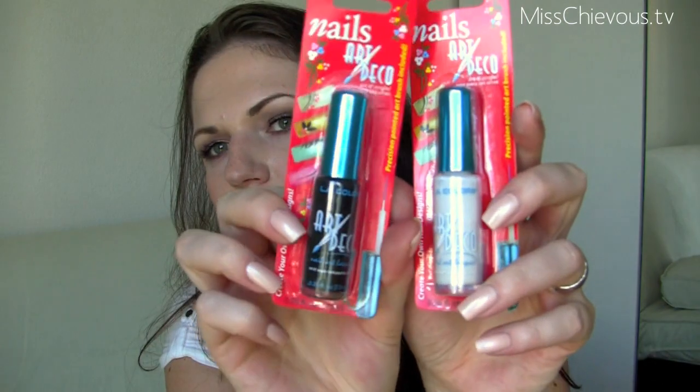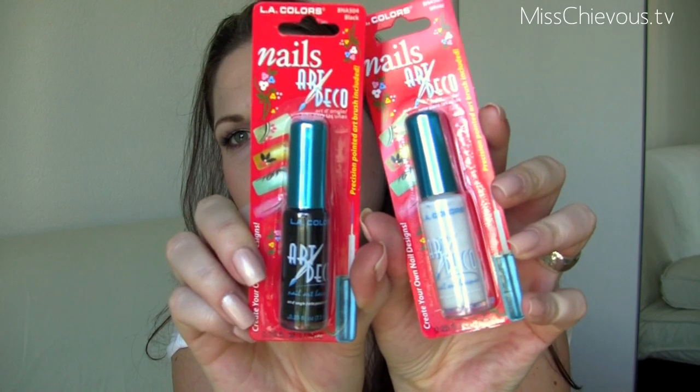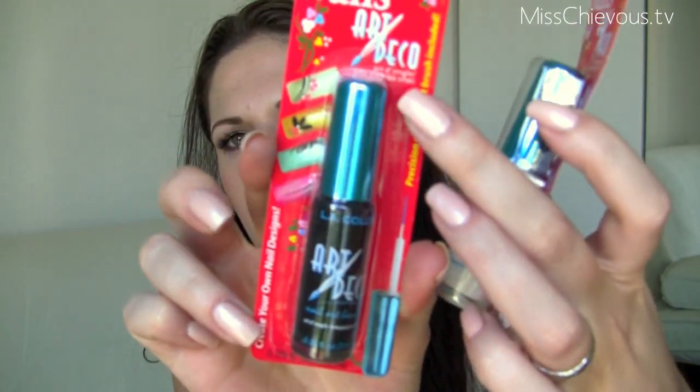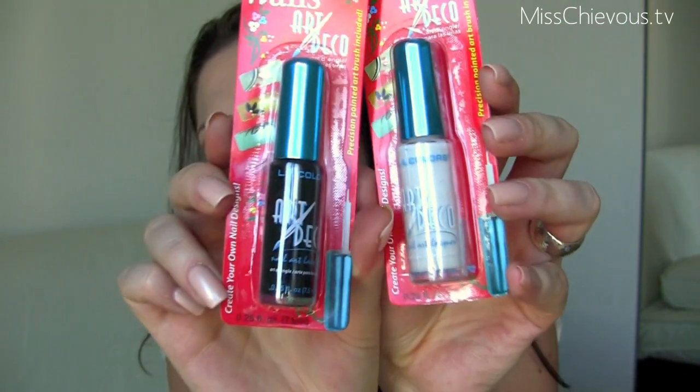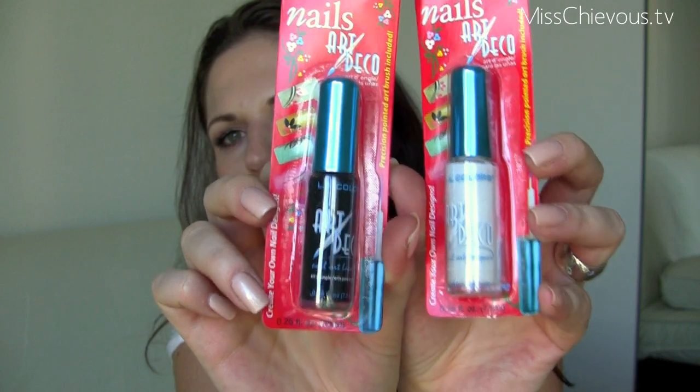So I was at Manor, which is a Swiss department store kind of, and they had the Art Deco nails, which I've never seen in Switzerland before. And I picked up these nail art pens, so they come with a really fine brush, as you can see there. I got just two, one in black and one in white.